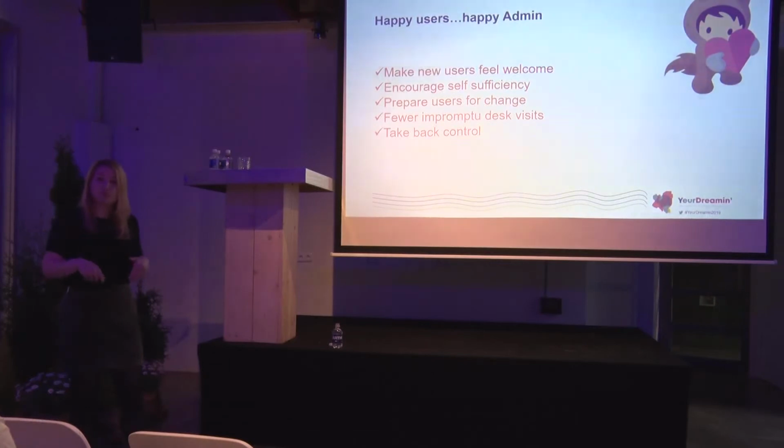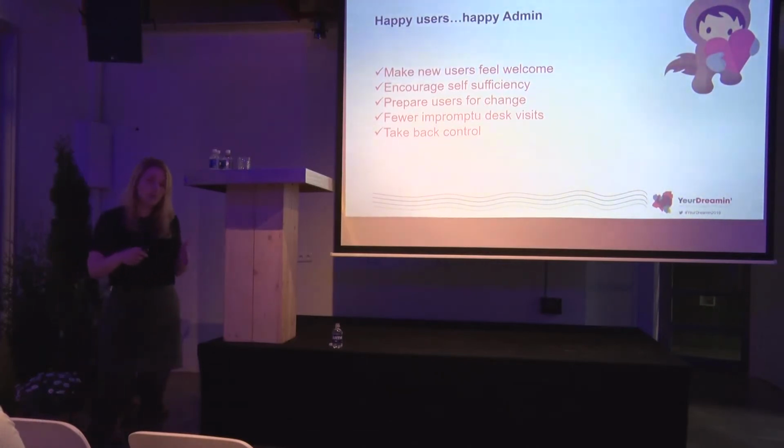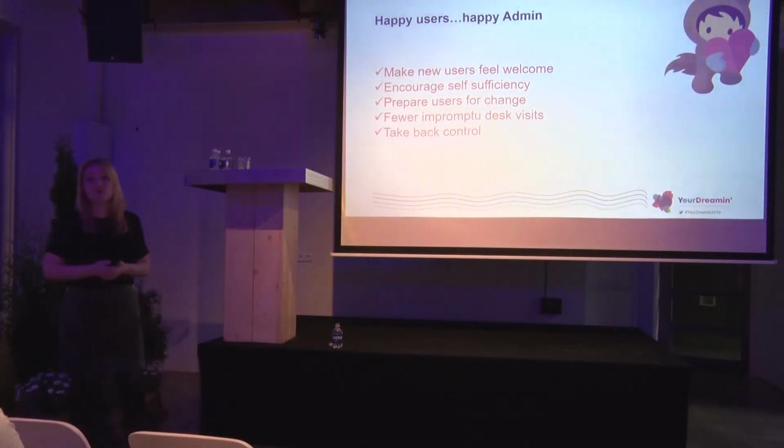I want to take back control of my day, have everything in one place so that I can really manage my workload, and also show my boss what my workload looks like. Emails, calls, and post-it notes are not reflected, and then you can't show the true volume of the work that you're dealing with every day.